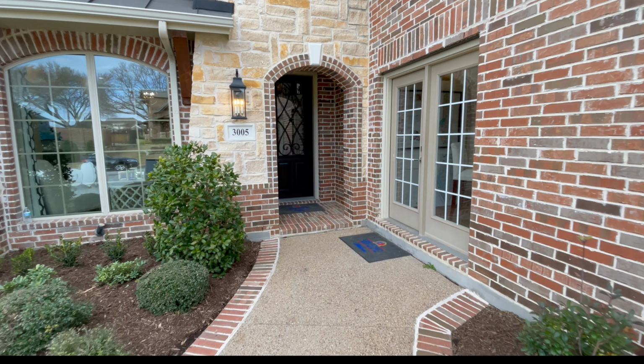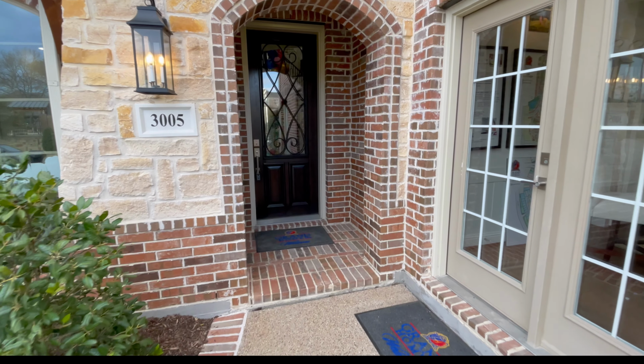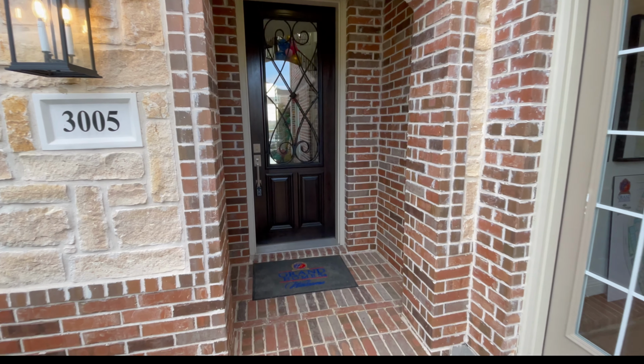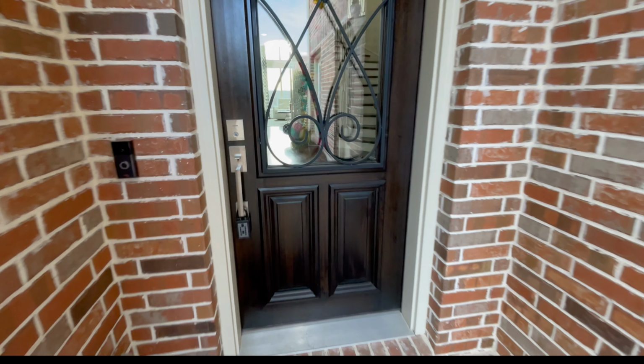It's a nice big entrance with tons of light coming in the front here. You walk into this nice little archway and a very traditional front door. Now wait till we go inside because this home is anything but traditional.